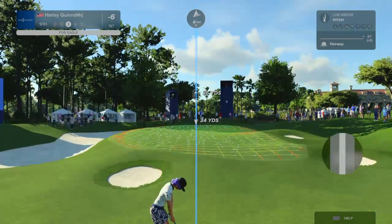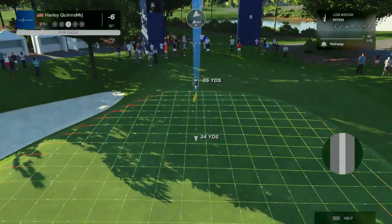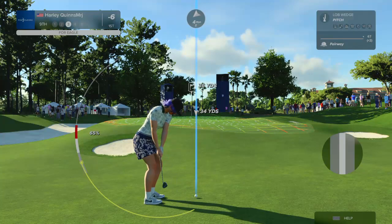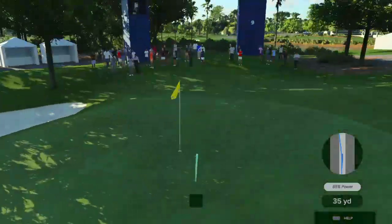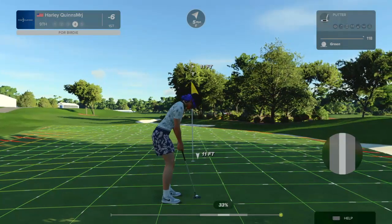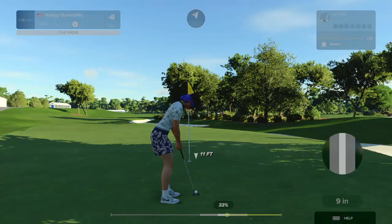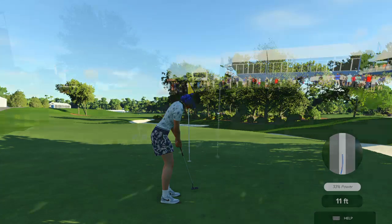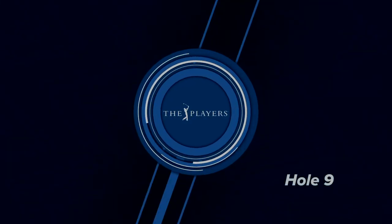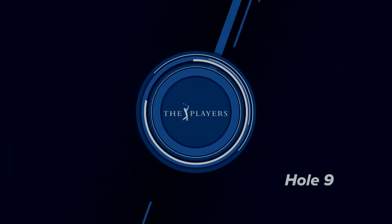Well, that's a handy shot. And here we are with the 3rd shot. Currently leading by 2. That's nicely done. And a good look at a birdie here. Rolling end over end. This putt's looking great. Why don't we catch up with what Lydia Ko's up to?